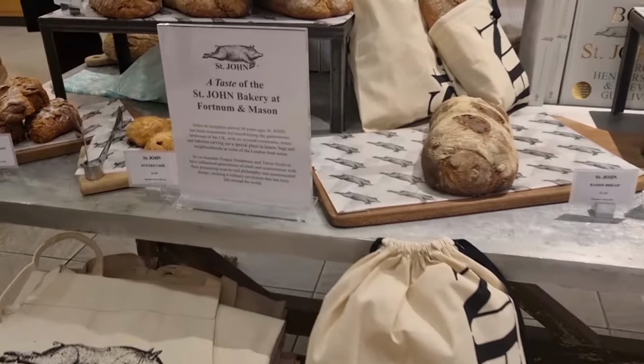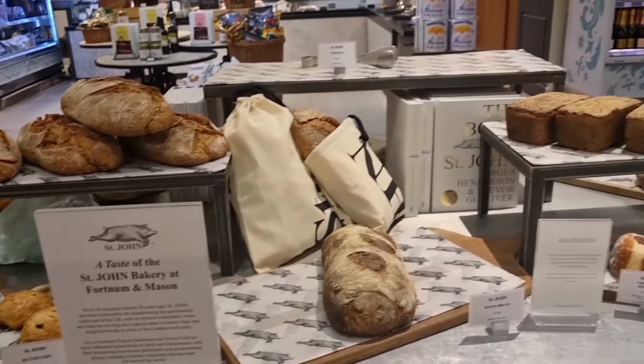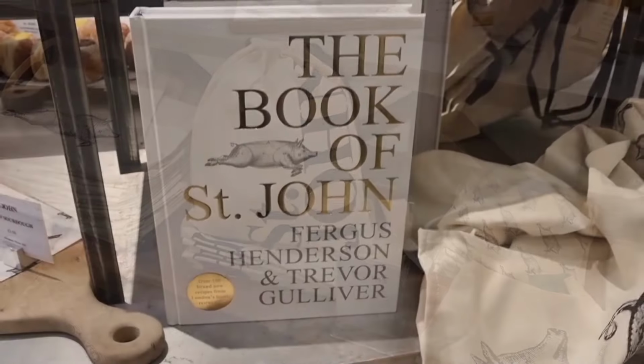If you know anything about that, there you go. I do like the hog. And then you have all these goodies behind. Which are beautifully displayed. Yum, yum, and yum. Really nice.